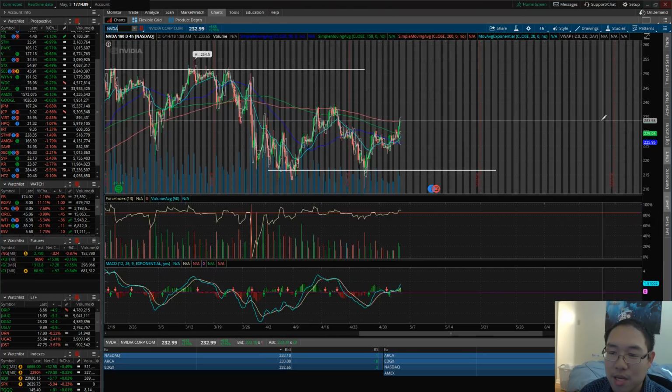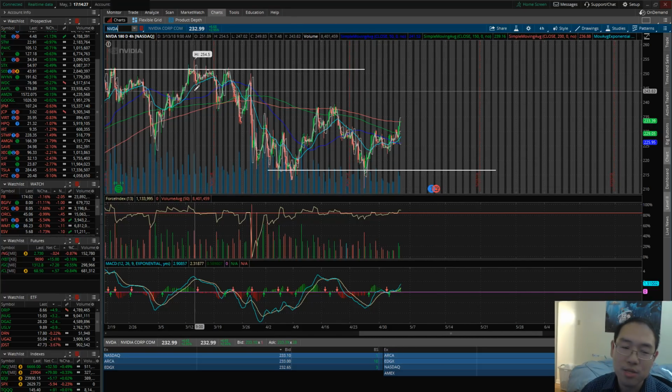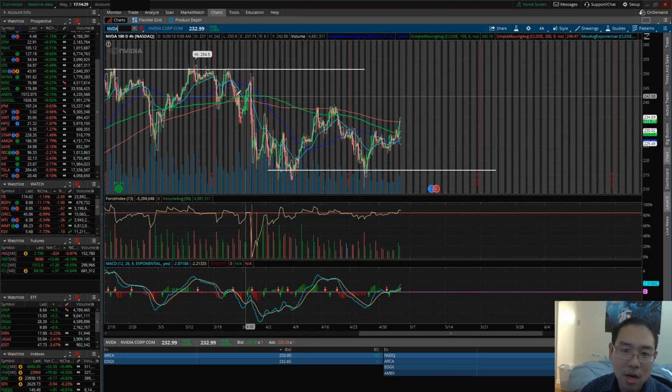This is just something to watch and see, because I feel like NVIDIA has the potential with earnings as a catalyst to go up, right? But at the same time, we're at the 200 SMA. We might see a downtrend before it goes up or down based off of earnings. So let's just wait on this one. I just don't really like the position for NVIDIA given where we are right now.